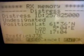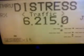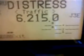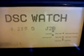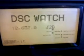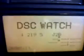If I clear that, that is the frequency that they were operating on. 6215 is the frequency that the distress signal came through on. I now go back to normal distress scanning. We are now back in DSC watch on a separate HF aerial that's plugged into the second PL259 SO239 socket on the main set upstairs, and that is once again scanning.